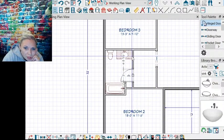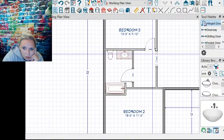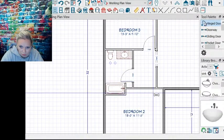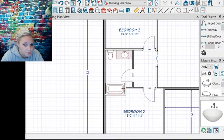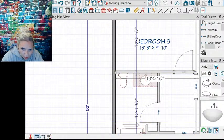Okay, so that bedroom needs a door. This bedroom needs a door. And then we need to shrink this down so that we can get our closet in.